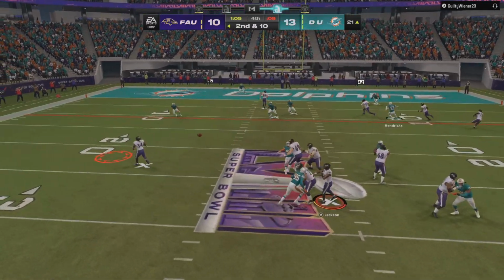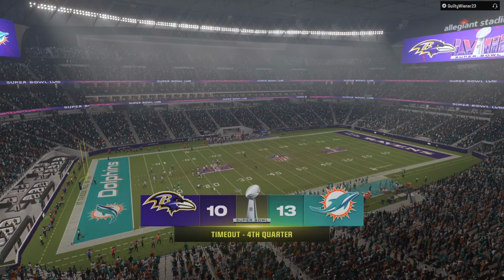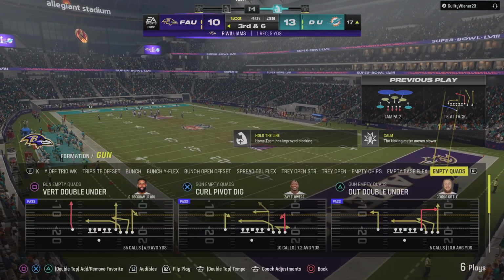Jackson. Throw left side complete. That's Williams. Now the Dolphins going to burn the first of their timeouts. It's just their first. They've got 2 more to use here in the final stages.